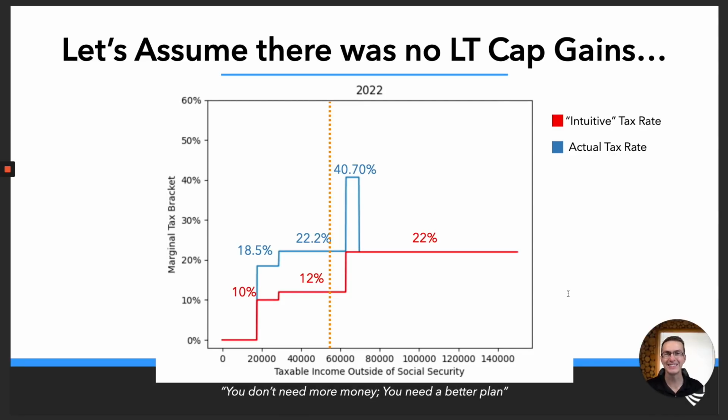Now, for simplistic sake, we're going to leave out long-term capital gains here. We're going to add that back in later in this video. So now we're just looking at Social Security's taxability and the RMDs that we're forced to take. On the x-axis down here is taxable income from traditional IRAs, whether it's an RMD or a withdrawal. On the y-axis is your marginal tax rate. And as you can see, as you start adding income from ordinary taxable accounts like your IRAs, we see a rise in our marginal bracket here.